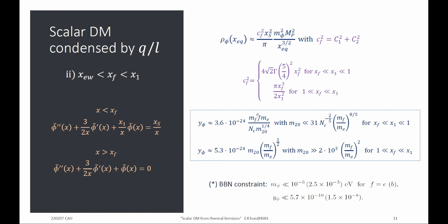Then finally, to get the right density, you can get these typical numbers, 10 to the minus 24. Of course, it all depends on what fermion you take, and what mass range you take. For this range also, since our dark matter is very light, it shouldn't be thermalized during BBN. So this is the condition that the light dark matter is never in thermal equilibrium.